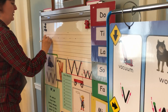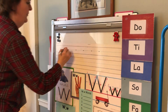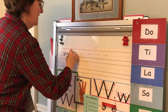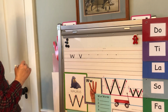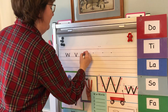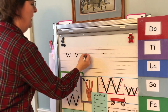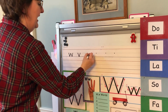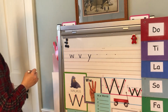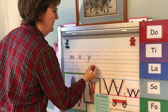Make your two pointy waves. There's your W. Start at your starting point. Make your V. And now, boys and girls, make your Y. Slant like your W and V, but then go back up to the dotted line and slide all the way down past the line. Okay?